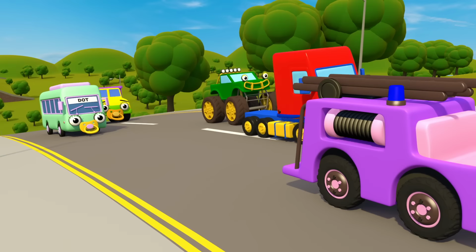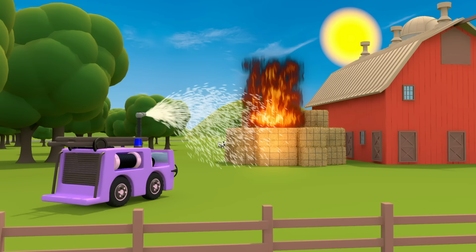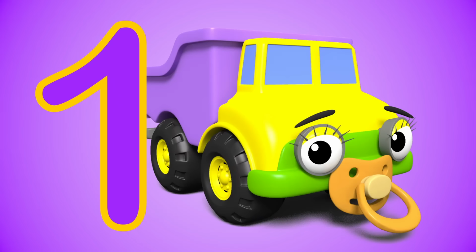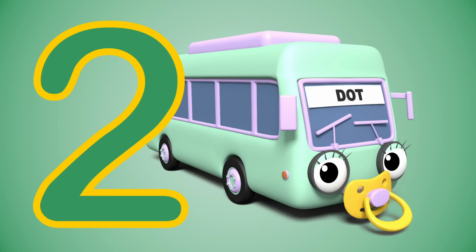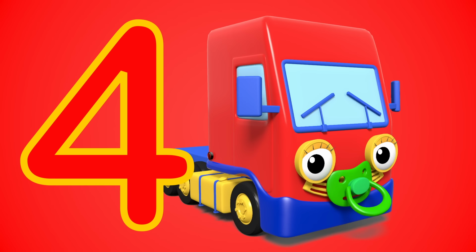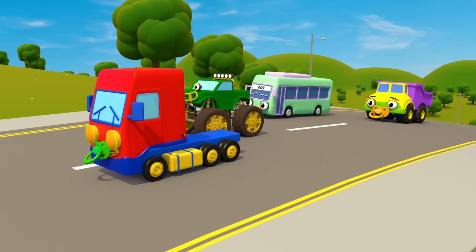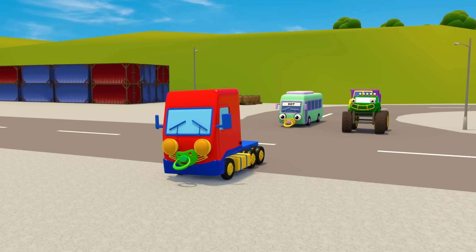Five little trucks went driving one day over the hill and far away. One fire truck had a fire to attack, so only four little trucks came back. One, two, three, four.